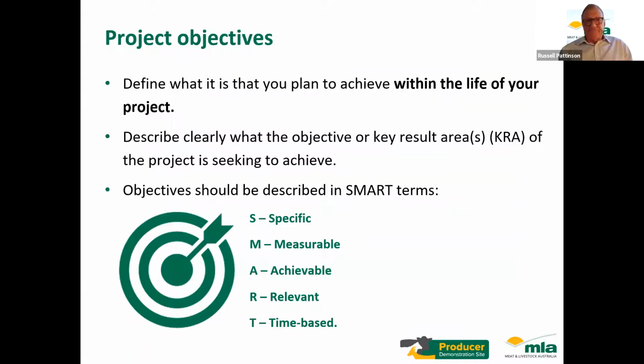Thanks, Hilary. So project objectives, and I could emphasize that apart from having producer buy-in, apart from having a really good facilitator consultant managing and helping with the project, the next most important thing is to have a very clear objective for the process. So define what it is that you plan to achieve within the life of your project. And you clearly describe the objective, or if you want to call it something else, a key result area of what the project is seeking to achieve. And we say that they should be written in SMART terms. So be specific, make sure it's measurable, make sure it's achievable, make sure it's relevant, and also that it's time-based.